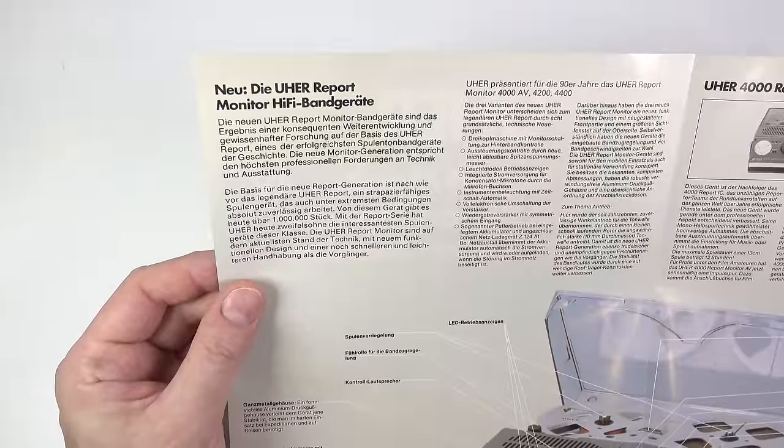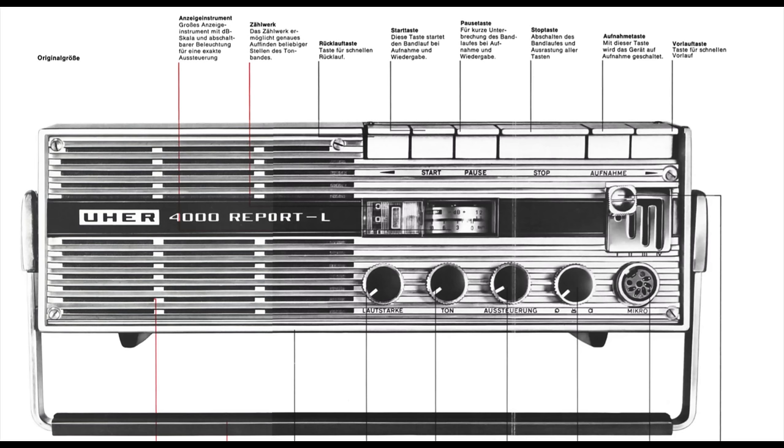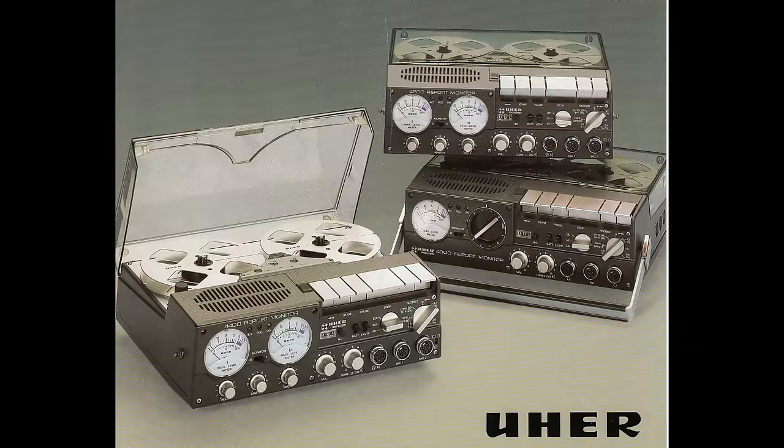In fact, the new Uher Report Monitor. The monitor bit, by the way, they did these for years, the Uher 4000 Report, with little tiny VU meters, and then this was like a redesign with these big VU meters on the front. I wish I'd been able to get that stereo one.